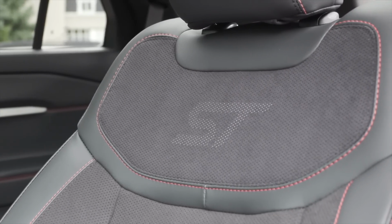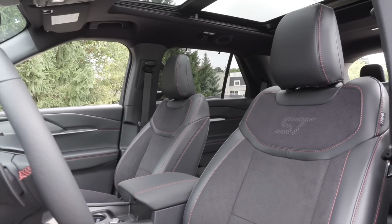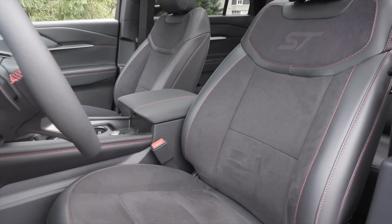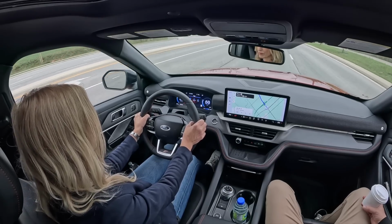This ST model has got the red stitching throughout the cabin, and I really like these Alcantara seats, and they are comfortable. You're going to go on a long road trip in the Explorer, and you're going to find that this offers enough thigh support, lumbar support. Overall, I really like it.